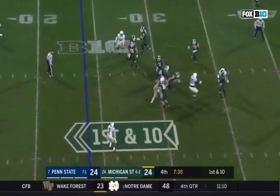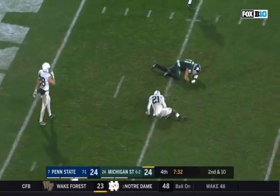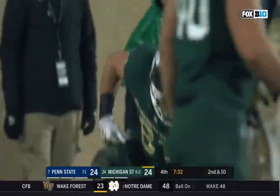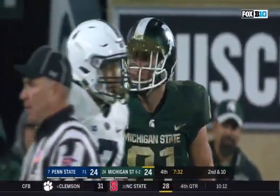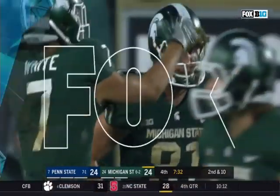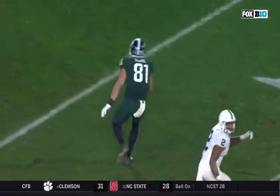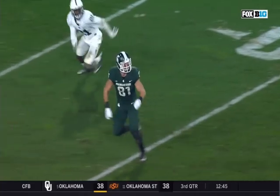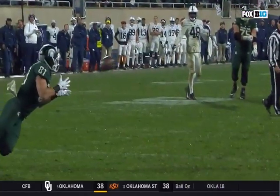Lewerke looking downfield, but running out of time. Now a man comes open and drops it. It was the tight end Sokol. It would have been first and goal, instead second and 10. And it was a perfect play design. You had the play action pass, so a little bit of misdirection, but look how he sells to the outside. He comes back inside to the soft spot of the zone coverage and just can't hang on.